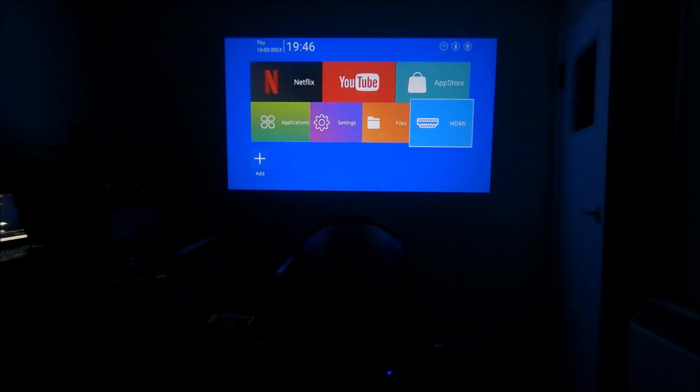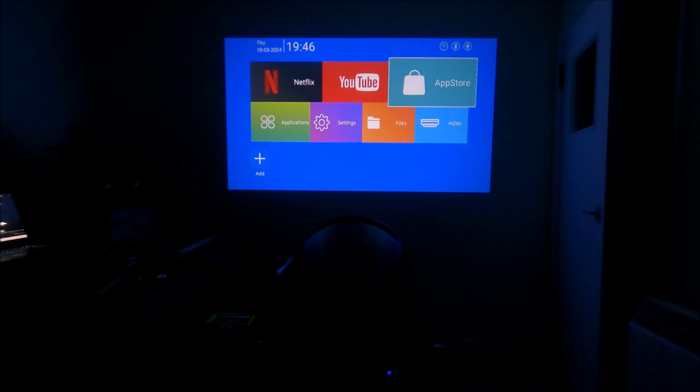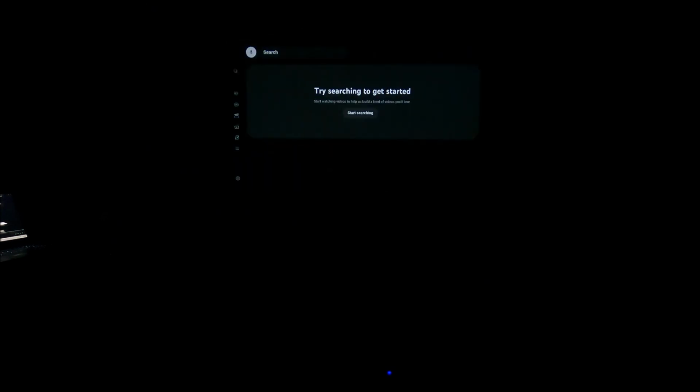so what I'll do, I'll disconnect the projector from the laptop. So now the projector is running in standalone mode. So you've got Netflix, YouTube, App Store. So I'm not interested in Netflix. It's not something I've ever even looked at or bothered to use. I prefer YouTube. So go to YouTube. This is directly through the app on the projector, with the projector connected directly to my Wi-Fi.